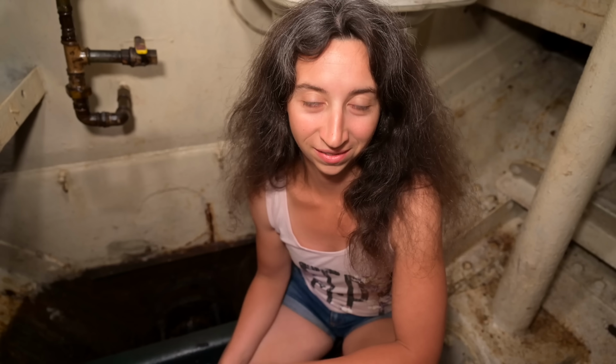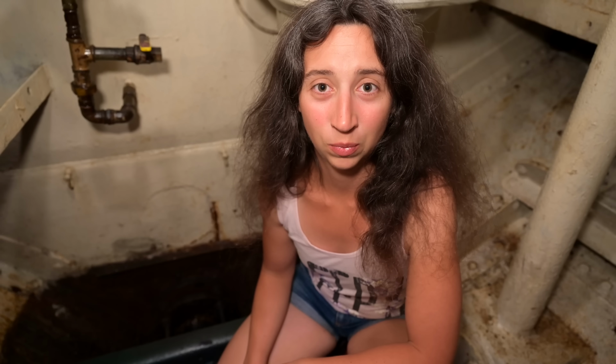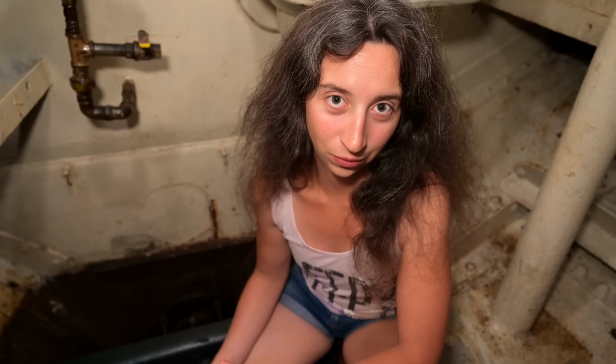Here's the drive shaft and the stuffing box where the drive shaft exits the hull. We had a lot of fun in the last 2 years scooping out all the sludge that accumulated down there, and Daniel explains what a stuffing box is and how it works. So if you want to know more about it, check out our last video.